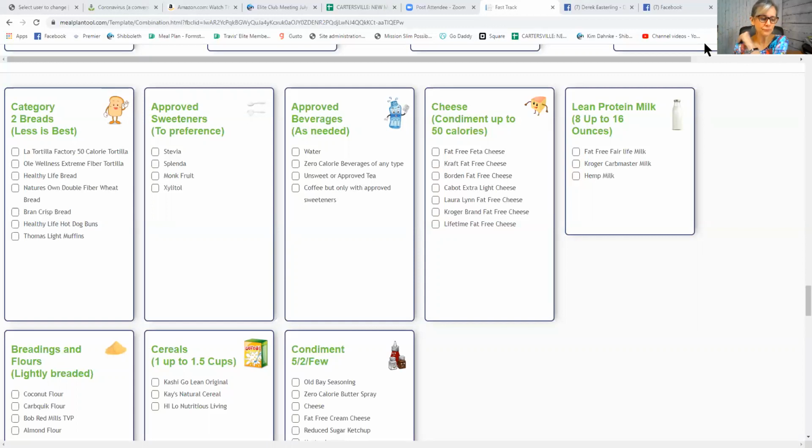And a lot of times people use milk for cereal. Well, cereal, even the best kind of cereal, is still a little starchy. You have to have enough protein to offset that starchiness. That's why these are approved.